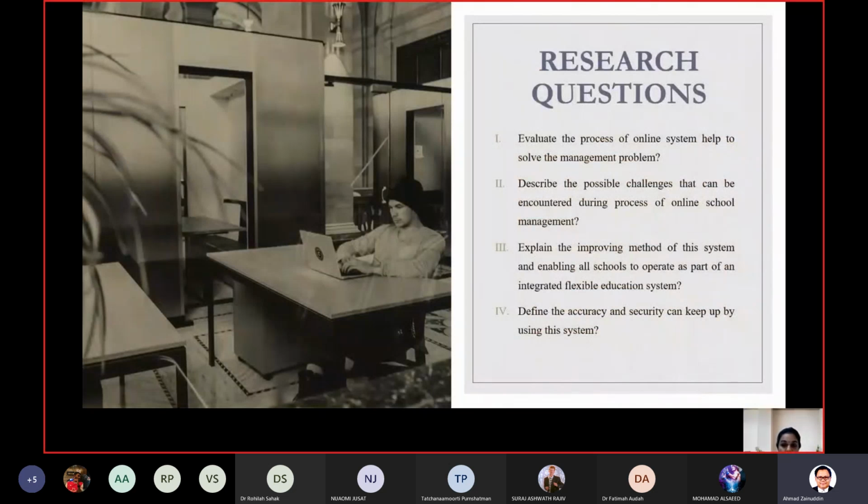Okay, from this research question, it's about the process of the online system which will help solve the management problem. The second is to describe the challenges to overcome during the process of the online system, followed by improving the method of the online system and allowing all schools to function as part of a flexible and integrated education system. The last one is to explain the accuracy and security the system can provide.